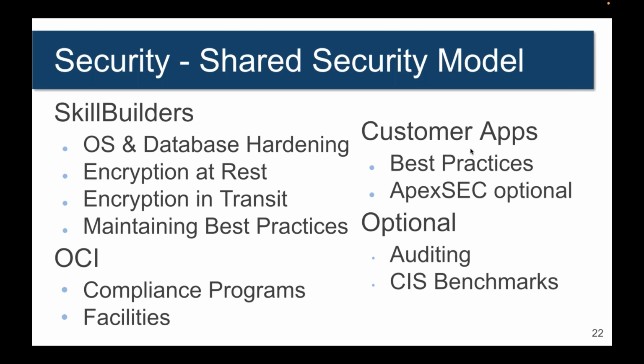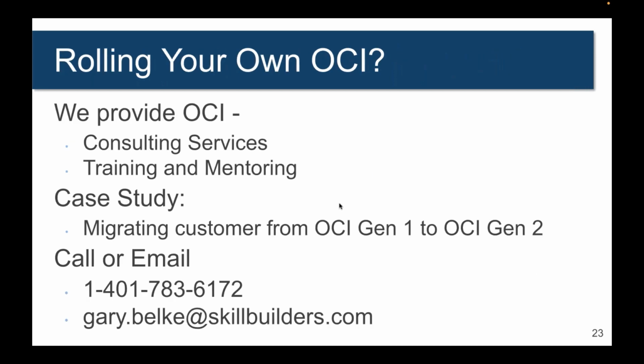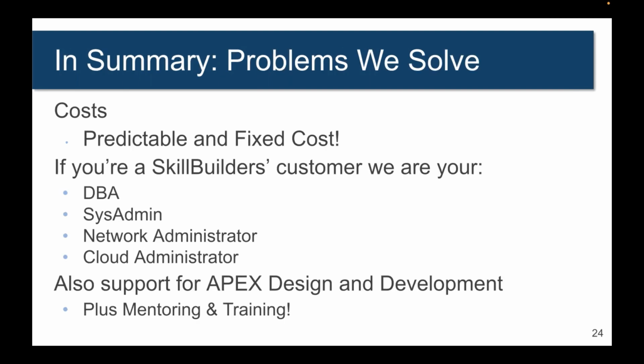Optionally, there's so many things that you can do. If you want to dive into OCI, great. If you want to provision your own environment, we embrace that. We can help you with consulting services, training, mentoring. We've done a Gen 1 to Gen 2 migration for a customer already. So if you're on Gen 1 of OCI and you need to go to Gen 2, please give us a call. Think about the problems we solve.